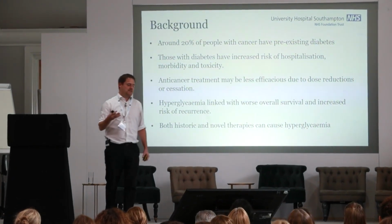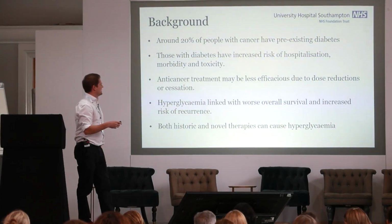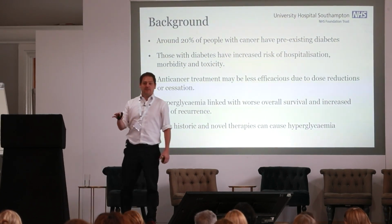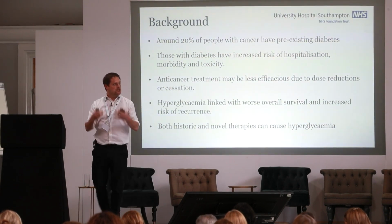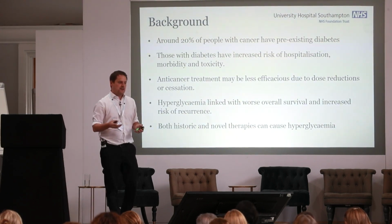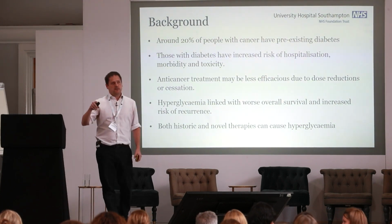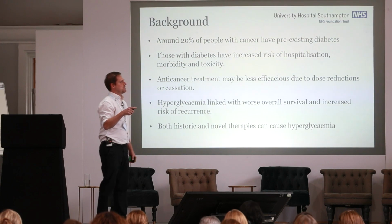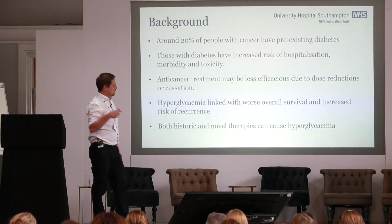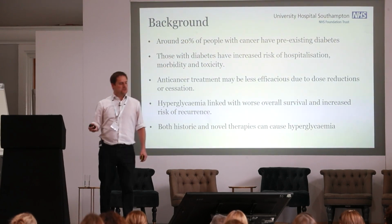Background about oncology and diabetes to start with. About 20% of people with cancer have pre-existing diabetes. There's increased risk of hospitalization, morbidity, toxicity. The cancer treatment's less efficacious, and you often end up having to reduce doses or shorten durations, and it impacts both progression-free survival and morbidity and mortality in general. High sugars are linked with overall worse outcomes in patients, but also in particular with cancers, and the risk of recurrence also goes up. And I think we're happy enough that both historic and novel therapies cause hyperglycaemia.